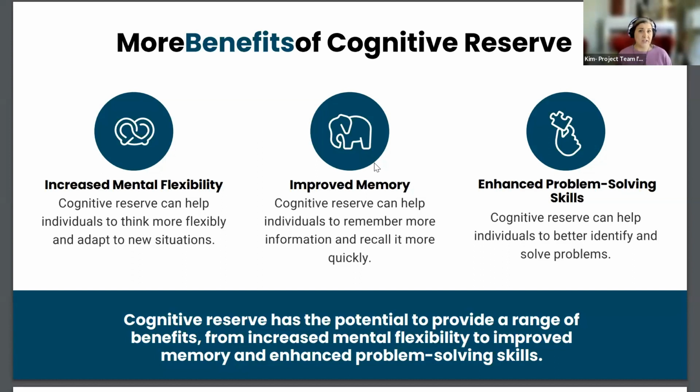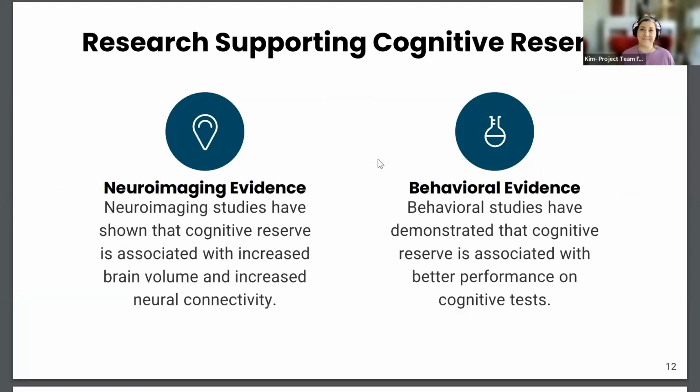Another benefit of cognitive reserve is increased mental flexibility. Cognitive reserve can help individuals to think more flexibly and adapt to new situations. Another is improved memory. Cognitive reserve can help individuals to remember more information and recall it more quickly. Enhanced problem-solving skills: cognitive reserve can help individuals to better identify and solve problems. So cognitive reserve has the potential to provide a range of benefits, from increased mental flexibility to improved memory and enhanced problem-solving skills.